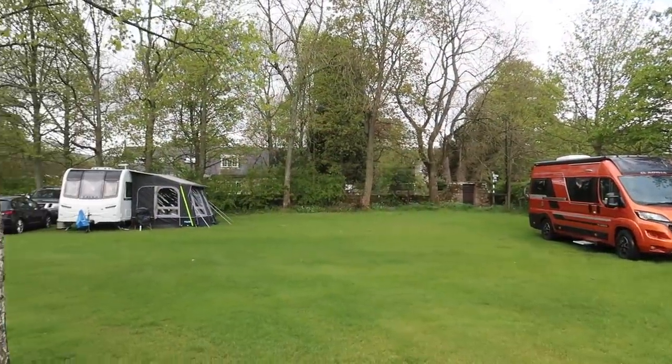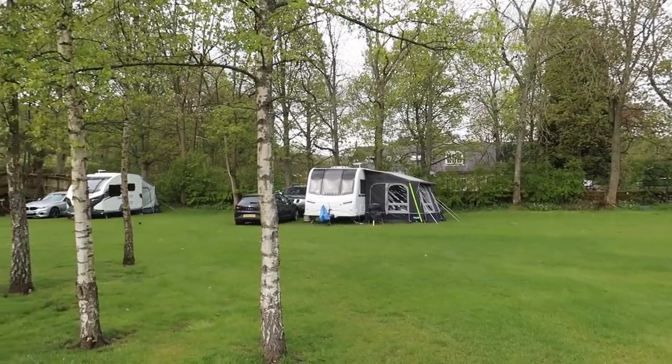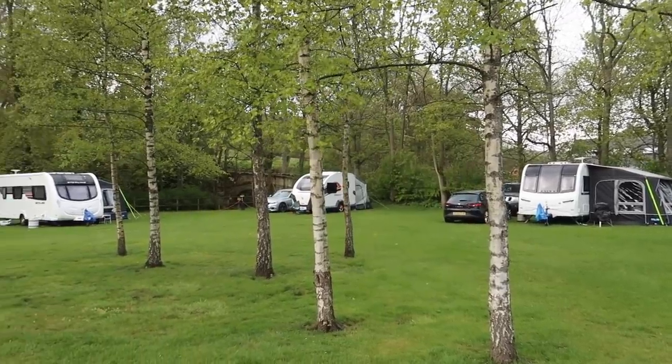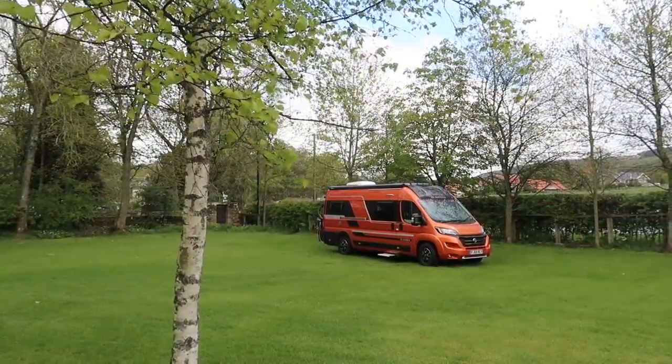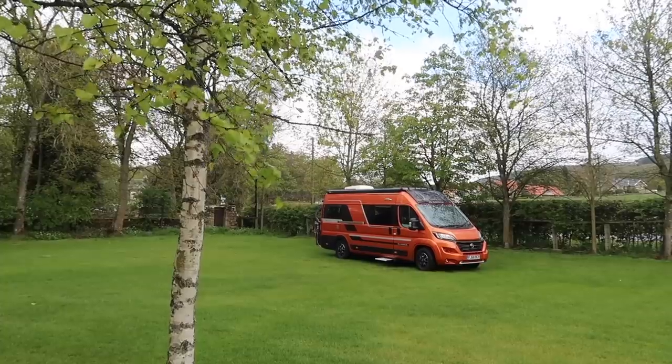There is no facility block on that site, and also the last few miles of access roads can be a little bit on the narrow side, but it's really well worth it because it's beautiful, it's quiet, and there are two pubs and two lovely tea rooms within striking distance of the site. So you've got a huge choice of places to go and eat and drink.